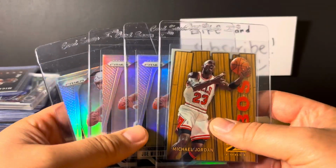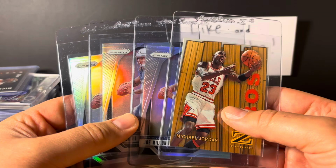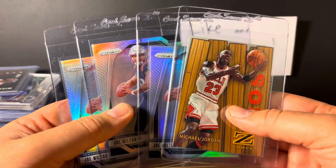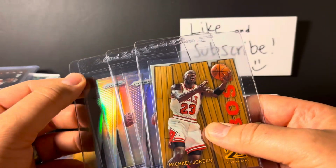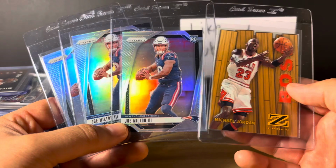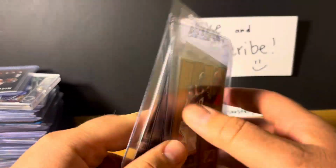But again, I'm wanting to get back into trying to grade again, not wanting to do a large amount at one time, just seeing how it goes, and trying to make small increments and learning the process. So that's my plan, and wish me luck. I'll let you guys know the results when they come through.